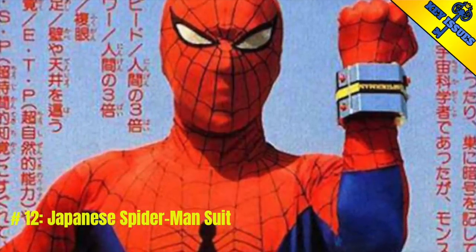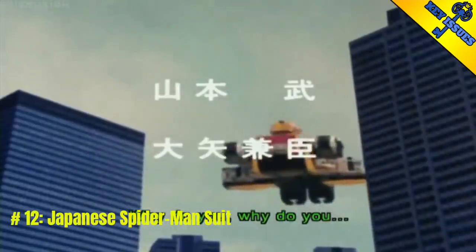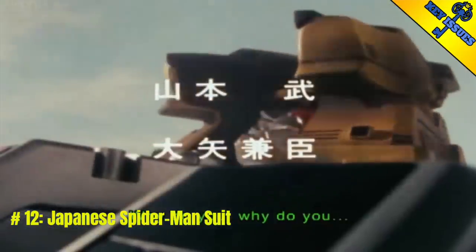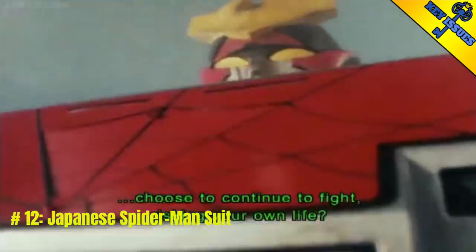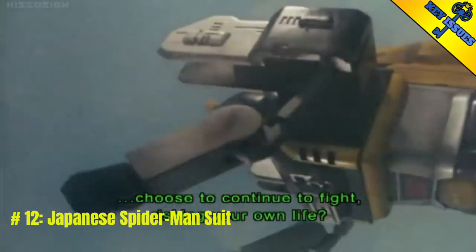Rest in peace. But the whole costume is cool, and the show was super campy and great. Spider-Man had his own mech named Leopardon, and I mean, that alone gives him priority over almost everything else on the list so far, so go Peter Parker.